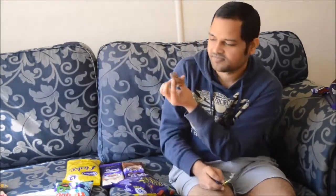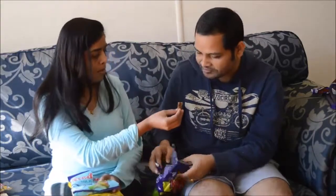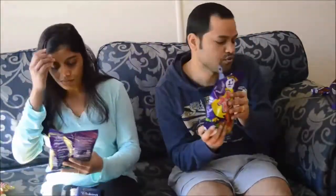Look at this. Wow. It is in the shape of a koala. And if you eat this, it's very nice actually. I want. You can see that there is a caramel inside there. Yeah, it's good. 10 out of 10 for this one. Very nice. 10 out of 10. Try this and let me know.